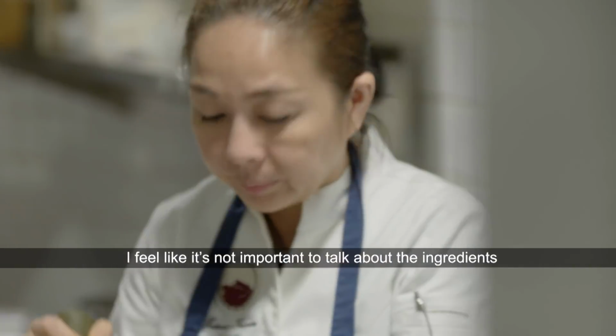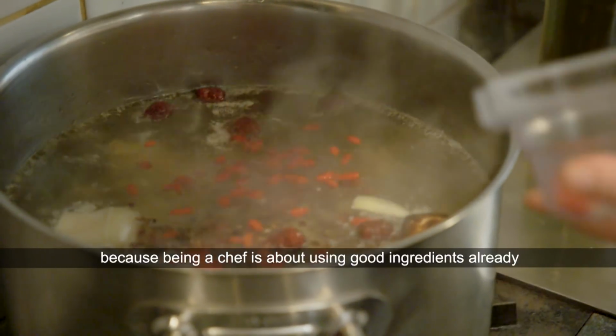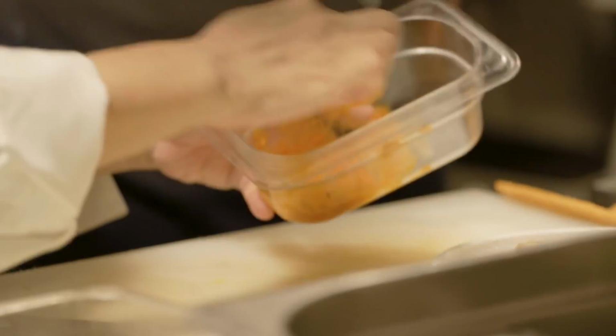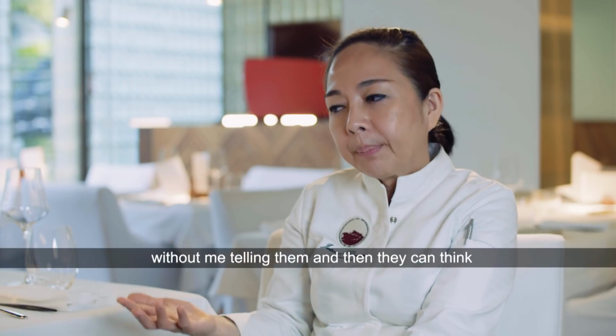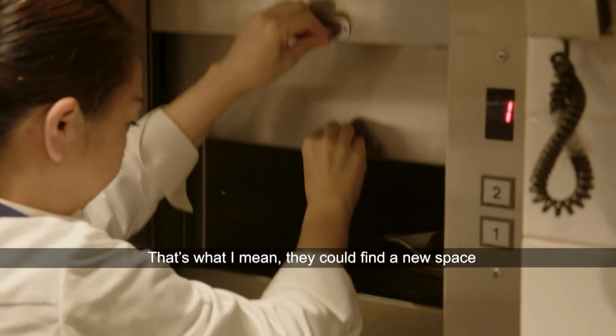I feel like it's not important to talk about the ingredients, because being a chef is about using good ingredients already. I am doing something else here. I want my guests to be empty here first, without me telling them, and then they can think. That's what I mean, they could find a new space.